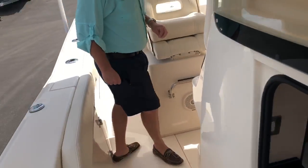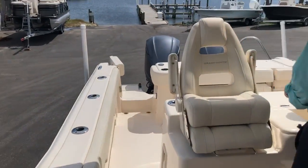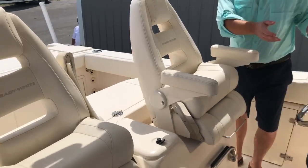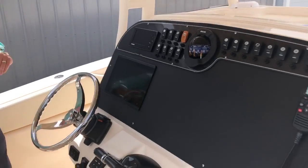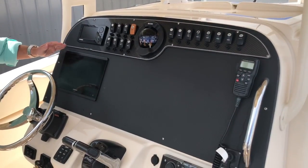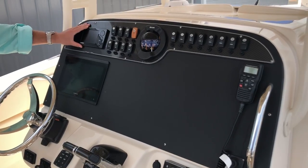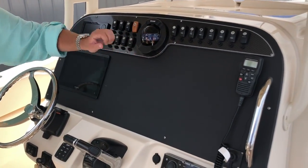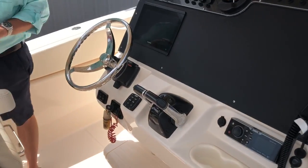As we come around to the helm of this boat, you'll see the leaning post featuring flip-up bolsters and flip-up armrest. This boat features a very unique blacked out dash with a 12-inch Garmin display, digital Yamaha controls as well as digital Yamaha display, ergonomically laid out switching, stainless steel wheel.